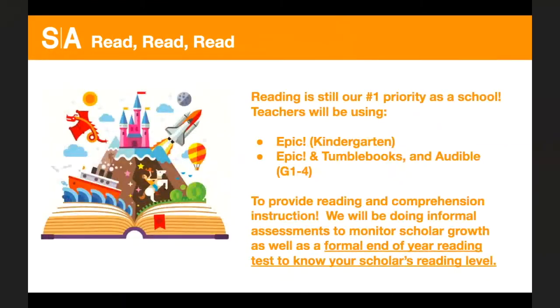Read, read, read. Just like in the school building, reading is still our number one priority as a school. Throughout this remote learning experience, your teachers have been using some reading platforms that we're going to ask that you continue to use. Epic Books, which is in kindergarten, and then Epic and Tumble Books and Audible are also being used in the upper grade. We ask that you download those and use those and read with your scholar at home, and we will continue to read with them on video calls too. We will be doing informal assessments to continue to monitor your scholar's growth, as well as the formal end-of-year reading test that I spoke about earlier to know your scholar's reading level.